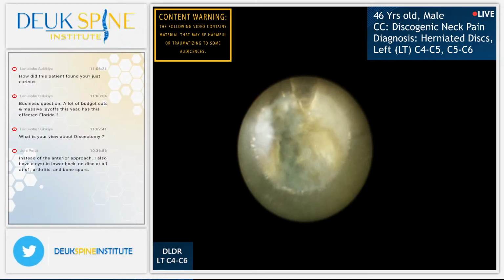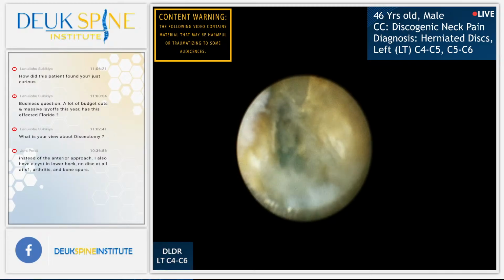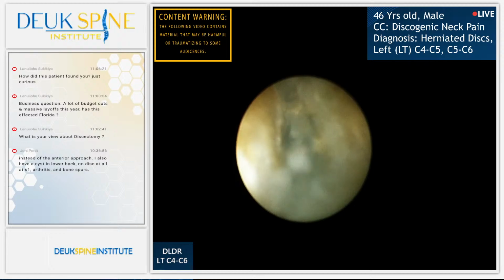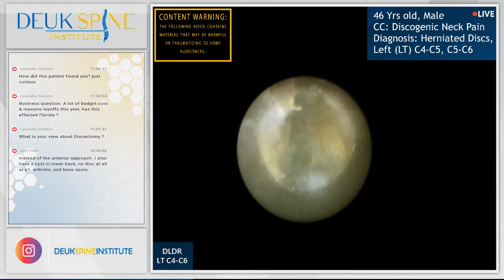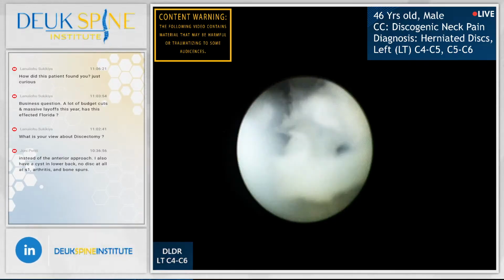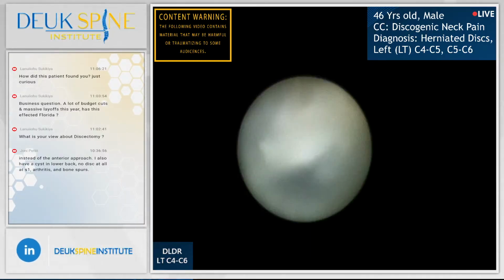She had a fusion done on her back by me 15 years ago, maybe almost 20 years ago. She had an L3-4, L4-5, L5-S1 fusion, 20 years. Oh, look at the herniation. Do you guys see that? It came right out of the foramen. That was sitting on the nerve root, pinching the nerve root.